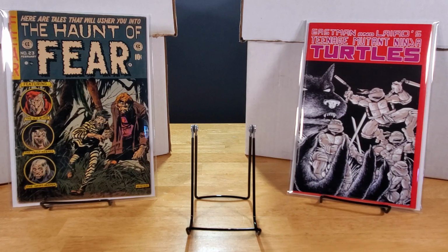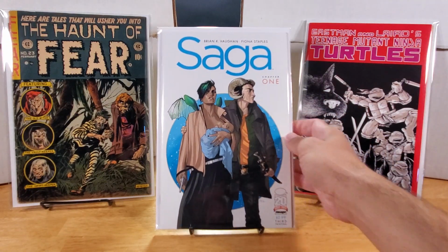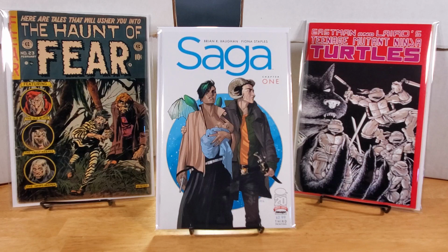He always treats me well when I buy a lot of stuff in cash. First off, we have got Saga #1. This is the third print, but this is a really sharp copy. I don't know what the third print sells for.